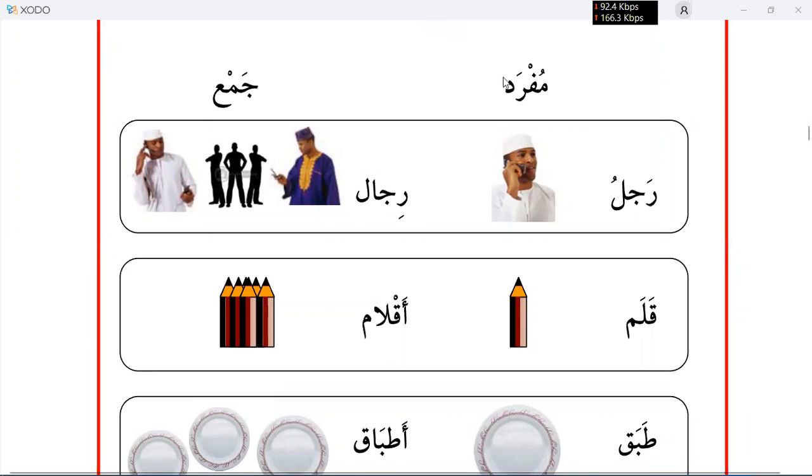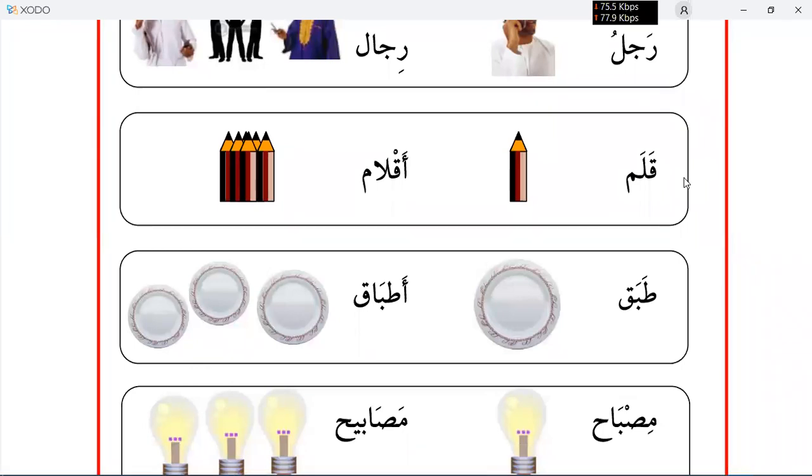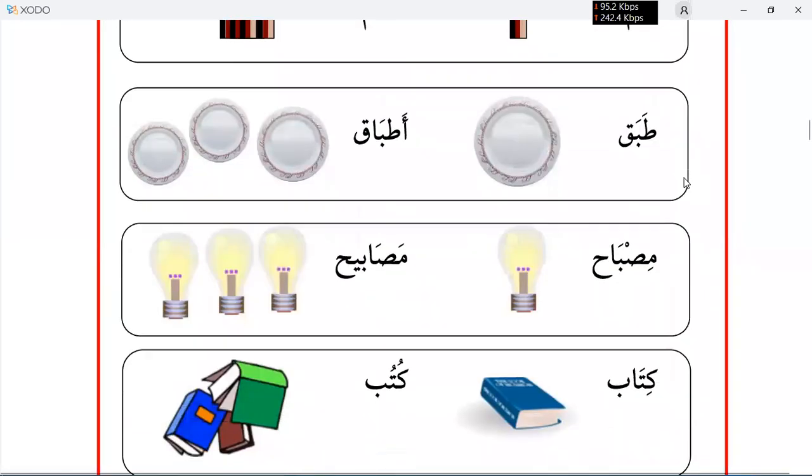Next we have mufrad, which means singular, and jama, which means plural. Rajulun, man, and rijal, men. Qalam, a pen. Aqlam, pens.